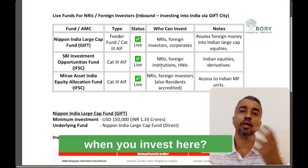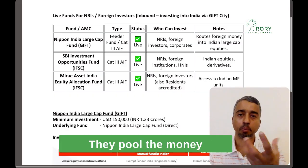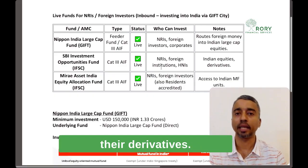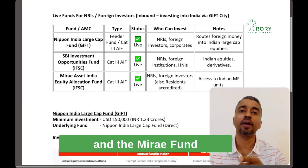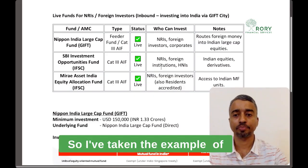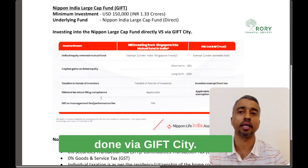And what do you get when you invest here? So let's say you are an NRI and you invested into the SBI Investment Opportunities Fund. They pool the money from people like yourself and then they use it to directly buy Indian equities or their derivatives. Whereas the Nippon Fund and the Mirae Fund further buy into their Indian funds. So I've taken the example of Nippon India Large Cap Fund via GIFT, where it's mentioned GIFT. This means that the investment is being done via GIFT City.